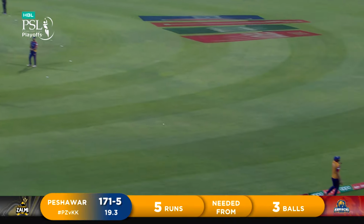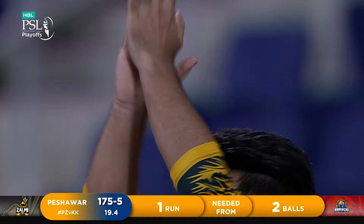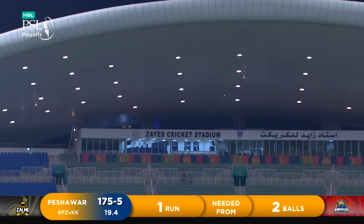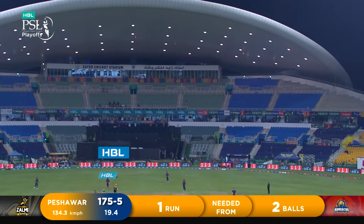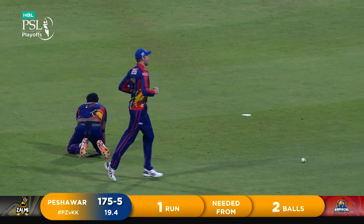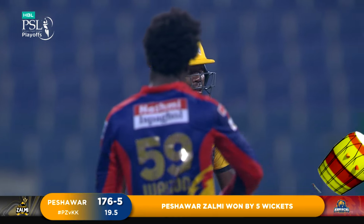Oh, that's gone. Four runs. Mid-off is up in the ring. And get through Rutherford. That's gone up in the air. Who's called for it? Now, can you catch this? Can you catch this? You gotta be kidding me! Horrendous fielding effort from Karachi Kings in the last over.